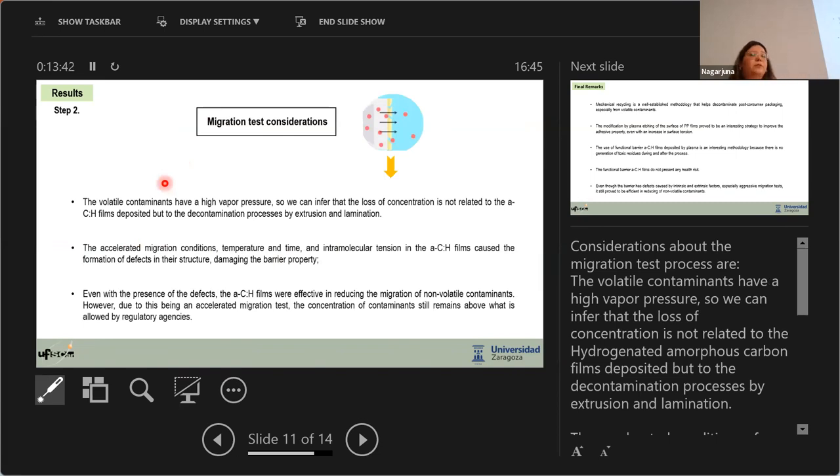We conclude the volatile contaminants have a high vapor pressure, so we can understand that we decontaminated some concentration in the process of extrusion and lamination in the mechanical recycling, and the accelerated migration conditions, temperature and time, and intermolecular tension in the amorphous carbon films caused the formation of defects in the structure, damaging the barrier prepared. And finally, even with presence of these defects, the amorphous carbon films were effective in reducing the migration of non-volatile contaminants. However, due to being an accelerated migration test, the concentration of contaminants still remains above what is allowed by regulatory agencies.